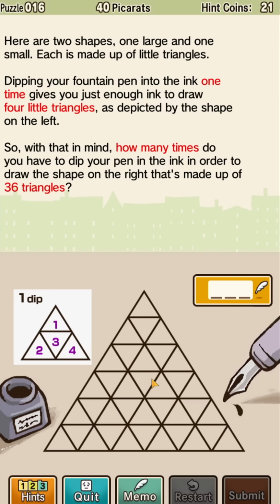3, 3, 3. One more set of 9. So 1, 2, 3, 4, 5. 1, 2, 3, 4, 5, 6, 7.